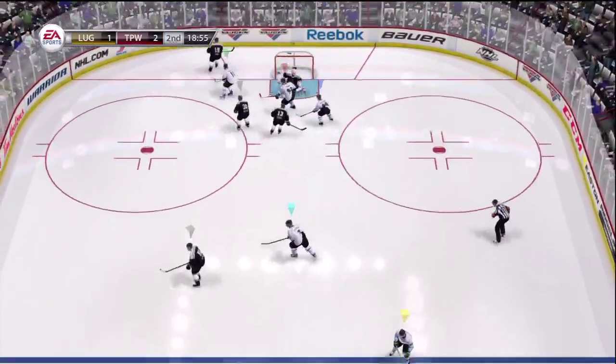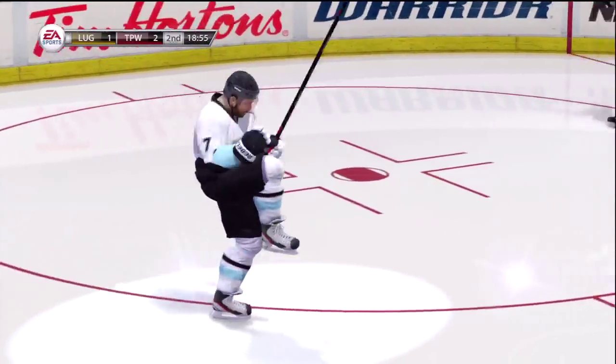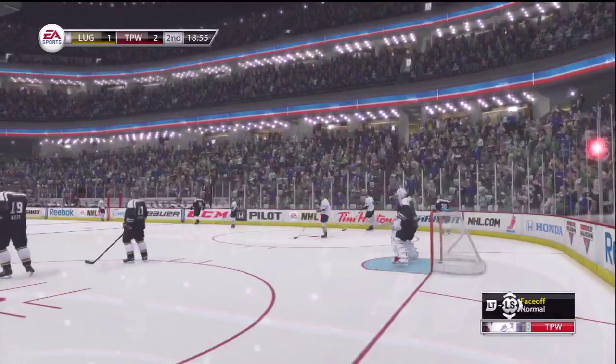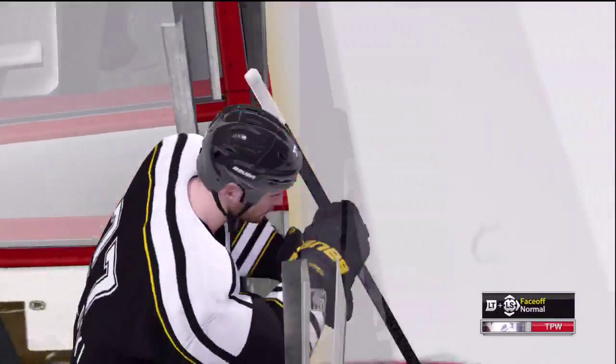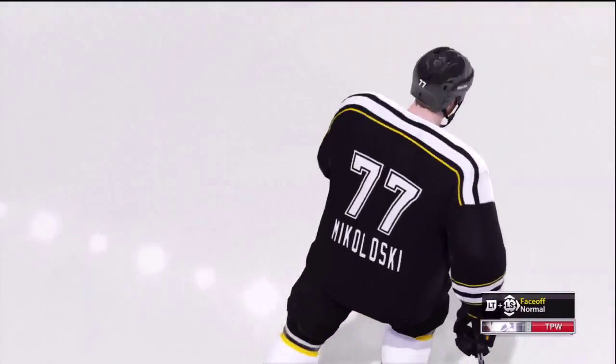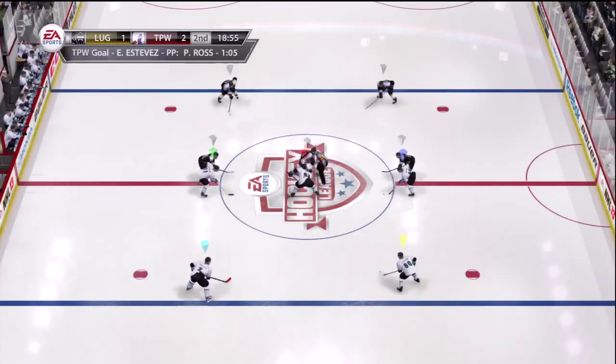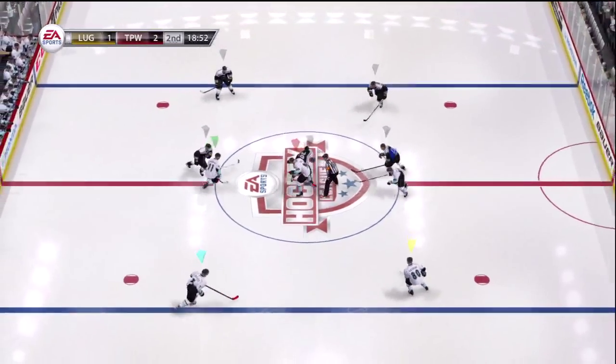Nice glove save, and he scores! Power play goal! Tremendous goal on that slap shot. He got all of it, and he was in the high slot when he did it. And this goalie looked a little bit surprised that the puck was right at him. He tried for the pad squeeze, didn't get it.